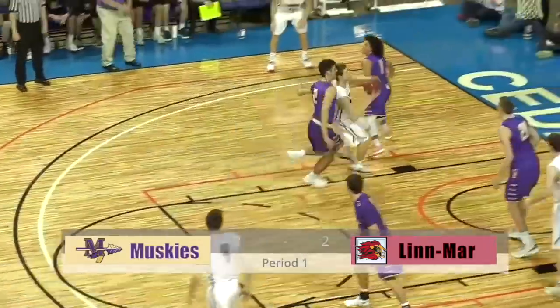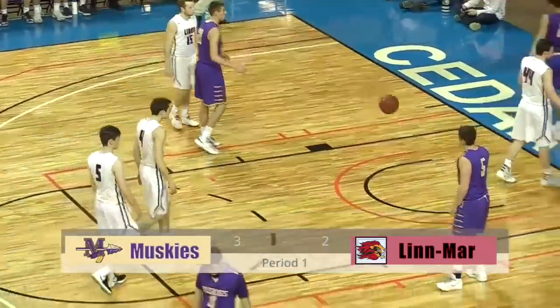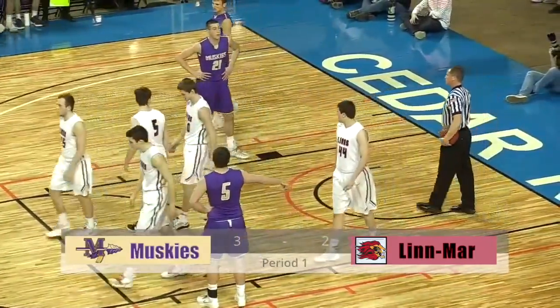Now they swing it to Hutchison. He drives in on Hahn. Left-handed layup, no good, and a foul on Lex Hahn. And Hutchison goes to the line. 86% on the season to shoot 2.